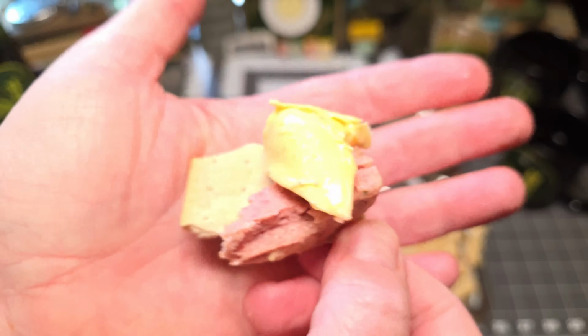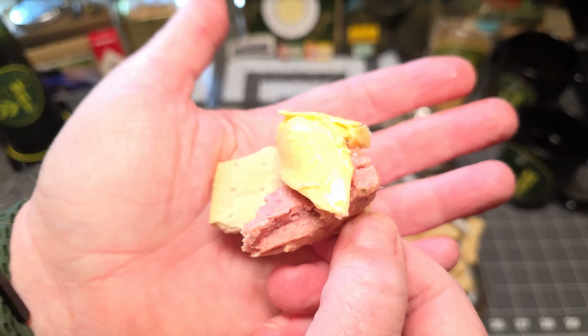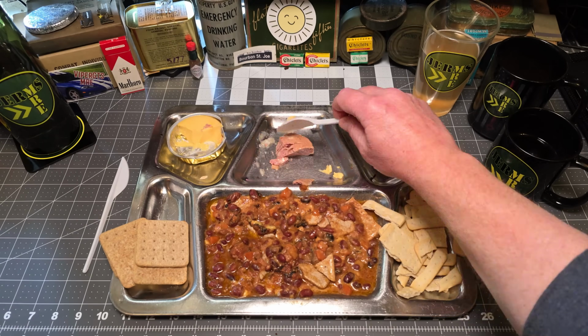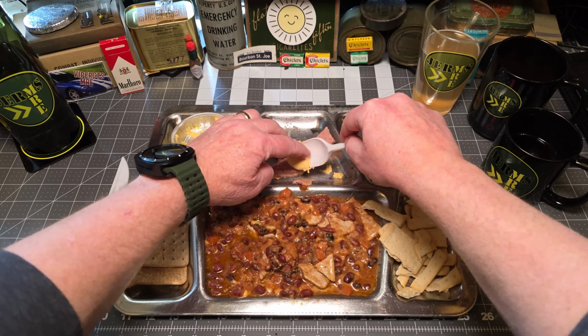Yeah, that's a great snack. And that's more than likely what this would be. This would be a snack. There's so much food here, you could have little snacks in between your meals. But I'm doing it all at once. It's like Cheese Whiz. That's what it reminds me of.